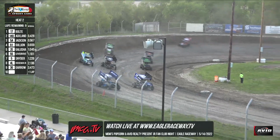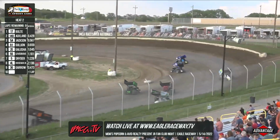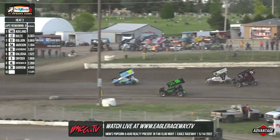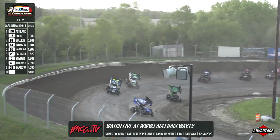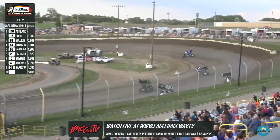Cars spread all around the racing surfaces. Gene Acklin's your new leader. What a run. He got in turn 4 to pick up the advantage over Bolte. Adam Golian up to 3rd. Lovegrove 4th. And here comes Jake Galusha into the mix of the 2E. Adam Golian trying to reel in Bolte.